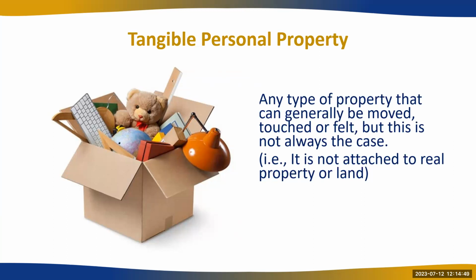It is distinct from real property or real estate in that it can be moved from one location to another, while real property is permanently attached to a single location.